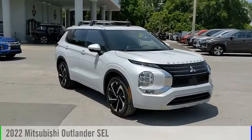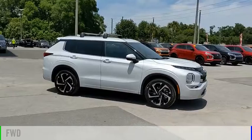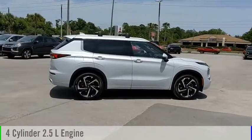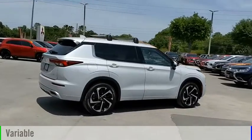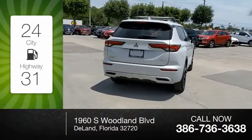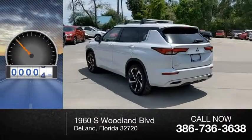Come test drive the 2022 Outlander. This vehicle is powered by a front-wheel drive, 4-cylinder, 2.5-liter engine and comes with a continuously variable transmission. Great fuel efficiency saves you money by requiring fewer trips to the gas station. This vehicle has less than 100 miles.